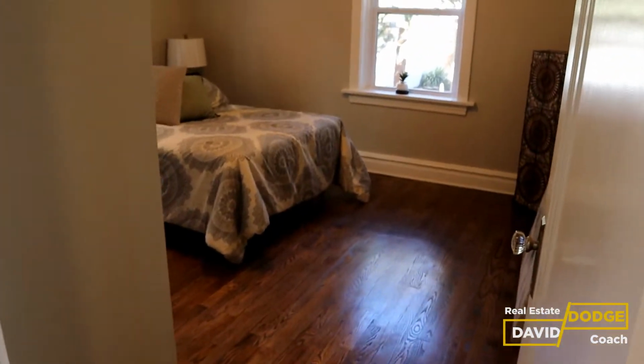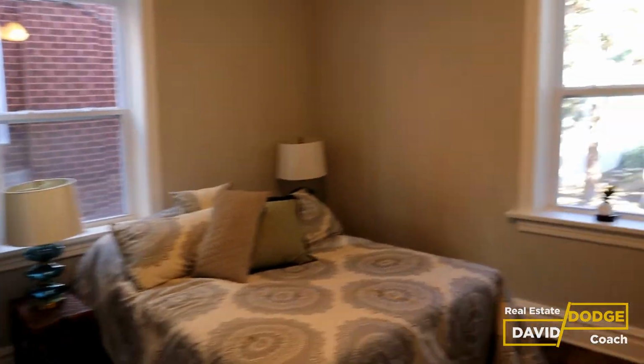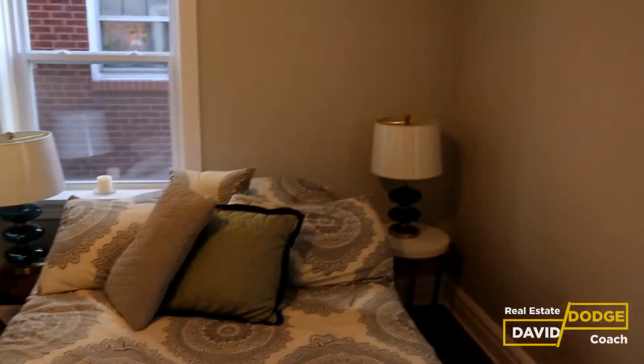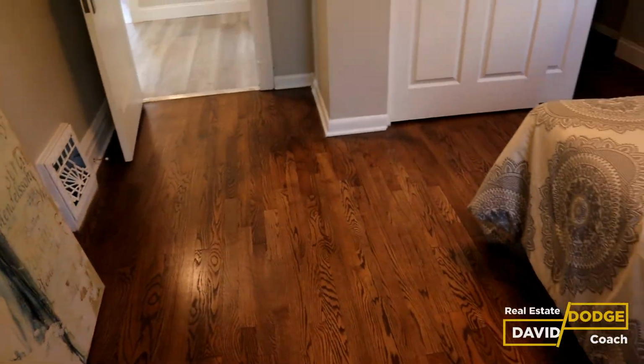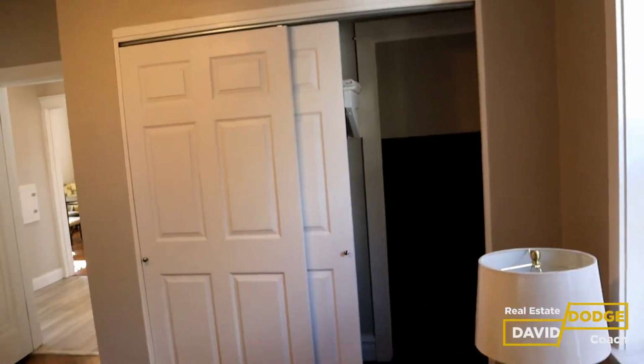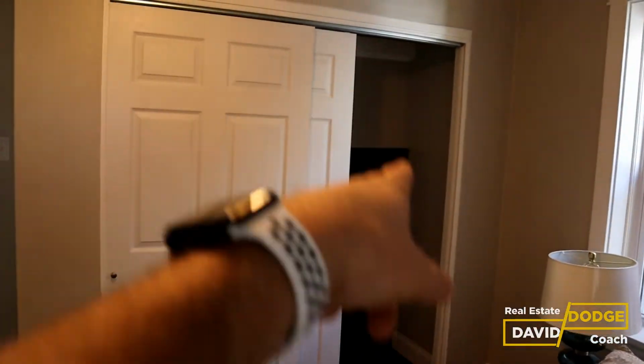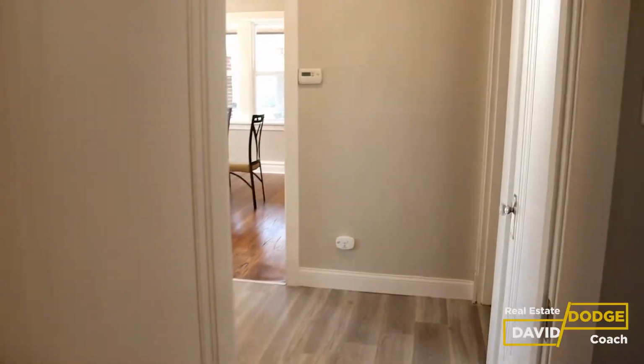So here's our master bedroom, and as you can see, new windows, new light fixture, got the floors all polished up real nice, fixed all the trim that was missing, and they have a nice big walk-in closet because the stairs go up and down right here behind it, so there's extra room here. So it makes it really nice.